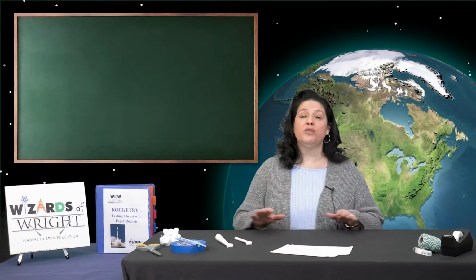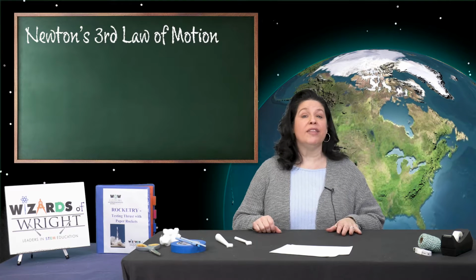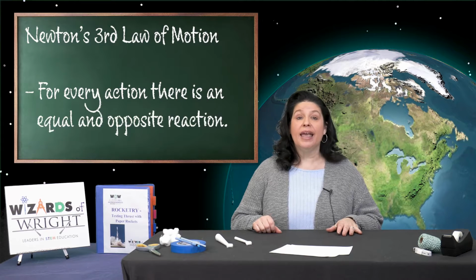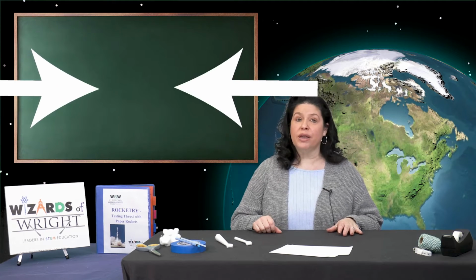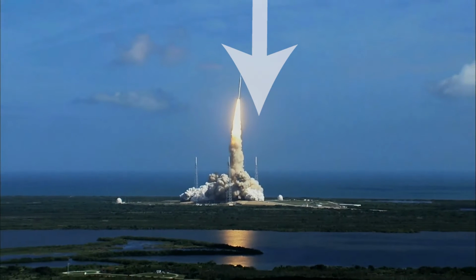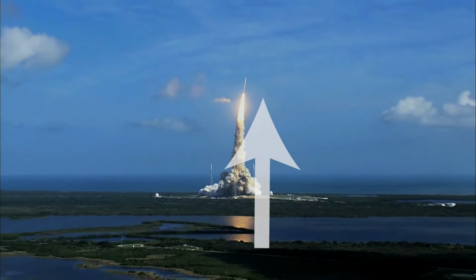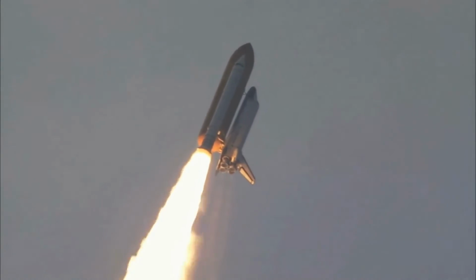There are 3 laws of motion, Newton's laws of motion, and his third law says that for every action there's an equal and opposite reaction. Think of those actions as forces. For every force, there is an equal and opposing force. That means that as the rocket engine pushes hot gases out, the rocket propels or pushes forward into space. That forward push is called thrust.